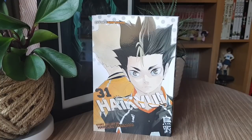It's really enjoyable. All of the characters are really great. I've said this before in regards to the series over and over again, but it's true. I love how Furudate is able to make everybody so interesting, and you really want to root for all of these characters, even if they're not necessarily our main characters or our main team. There's such a wide variety of personalities here.